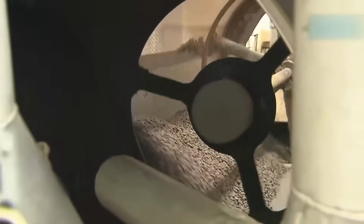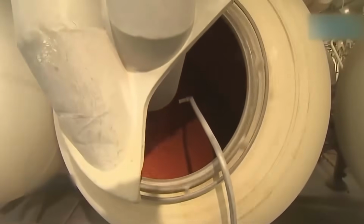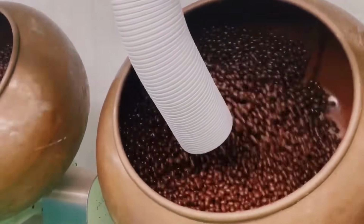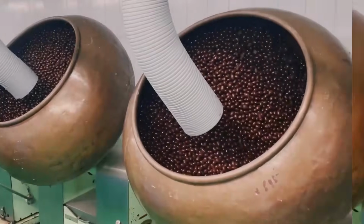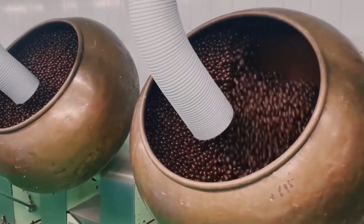During this stage, technicians monitor coating uniformity, size consistency, and drying times using high-speed cameras and inline sensors. If the temperature or humidity in the coating room deviates too far from spec, it can ruin an entire batch, leading to shell cracking or poor adhesion.